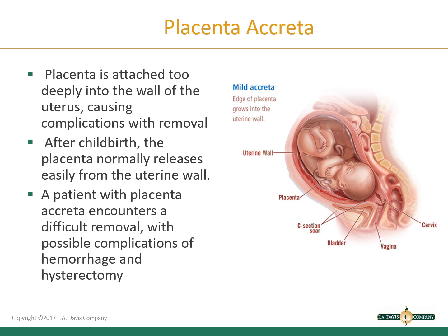Placenta accreta is a serious pregnancy condition that occurs when the placenta grows too deeply into the uterine wall. Typically, the placenta detaches from the uterine wall after childbirth, but with placenta accreta, part or all of the placenta remains attached, so that can cause severe blood loss after delivery.